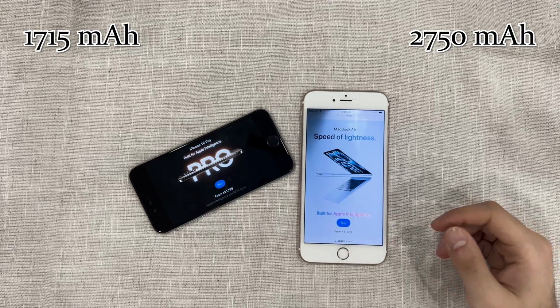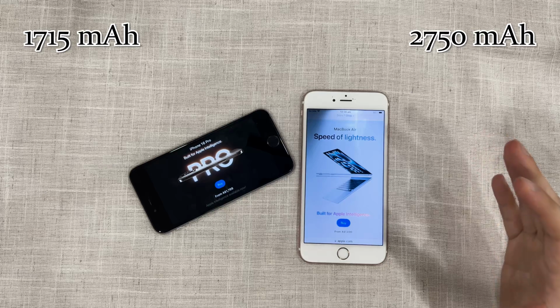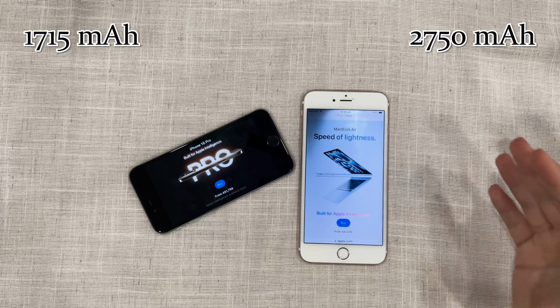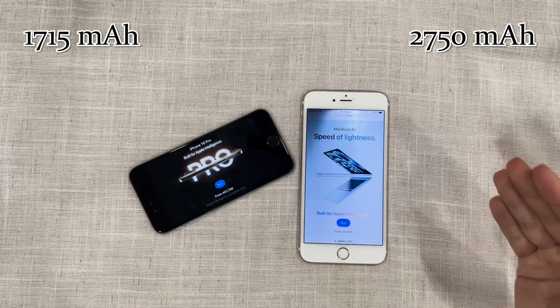The iPhone 6s Plus on the other hand is a bit more reliable, offering slightly better battery life, and so it's more likely to last you the entire day on minimal use without having to charge it. But of course, if you want to use it quite often during the day, and if you want to perform heavy tasks, you will most likely need to charge it by the end of the day.